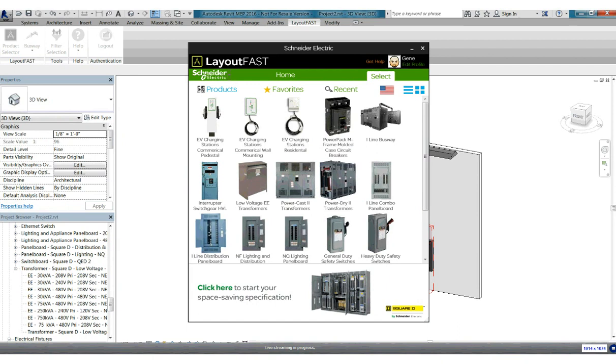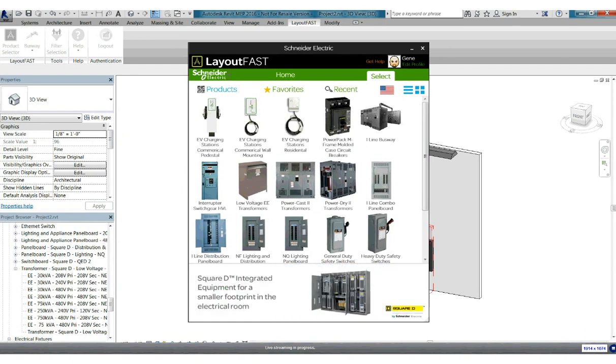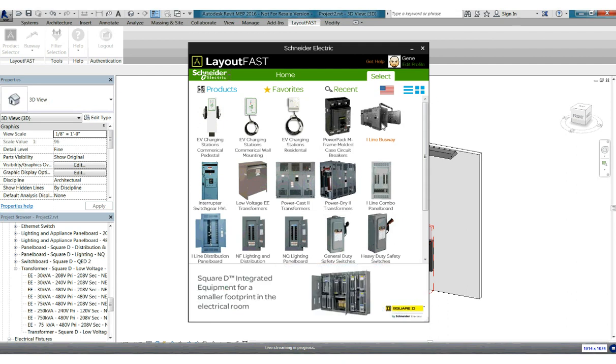Okay, next question. Is Revit MEP required, or is normal Revit enough? You can get away with probably about 80% of the products with LayoutFAST, maybe even more than that. I also designed this for architects who just want to place something to show, hey, this is an electrical room, you want to place a panel real quick or a transformer or something like that.